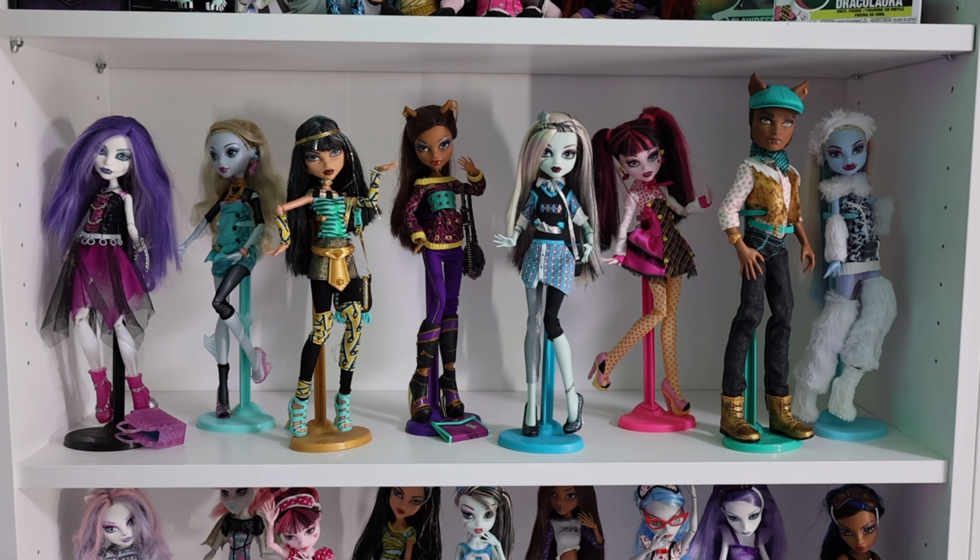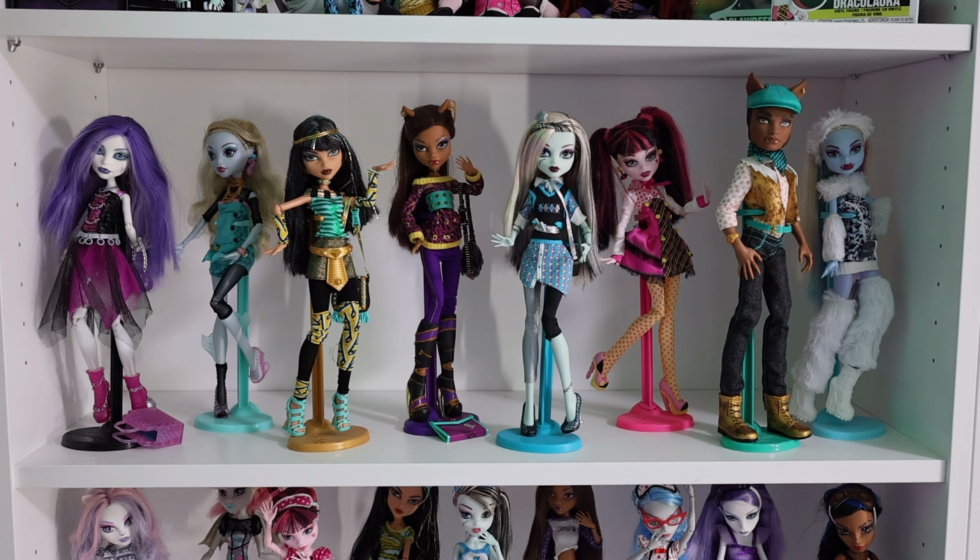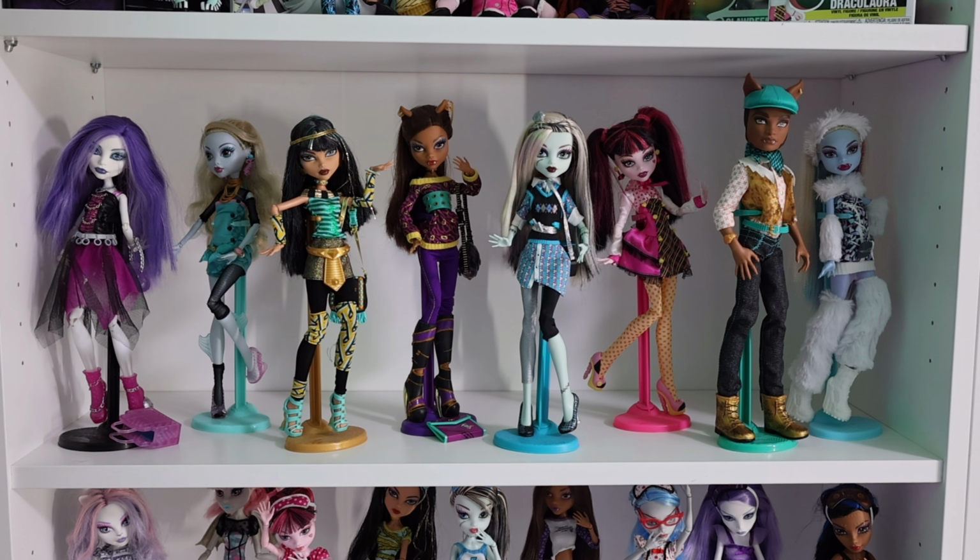Next we have School's Out. I don't know why Laguna's purse fell, but whatever. But this is the entire collection. I'm so happy I finished this. I literally finished it last year because I got Laguna finally when I bought that big lot. So I was able to keep the Laguna, and I'm so happy I got her. She's complete. All of them are pretty much complete. I think they're just missing maybe a few accessories each, but other than that, I'm happy.